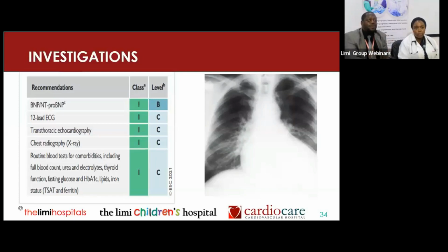Can heart failure be prevented in patients with hypertension with good treatment and good follow-up? It is possible to do that. What are the preferred beta blockers in heart failure? I think we mentioned metoprolol, carvedilol, the ones that are beta selective.